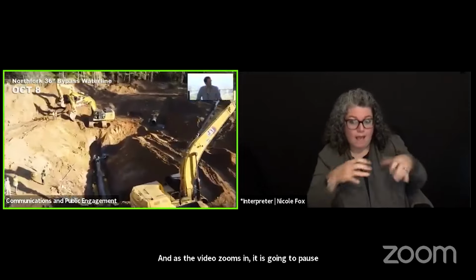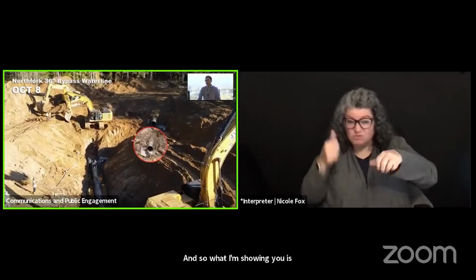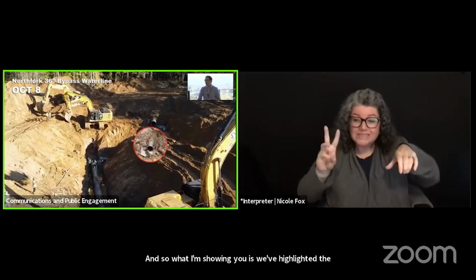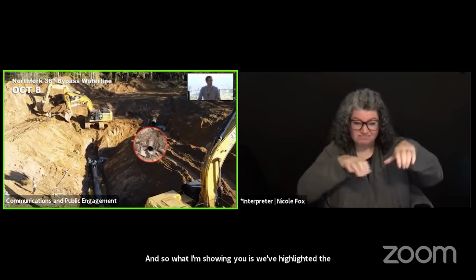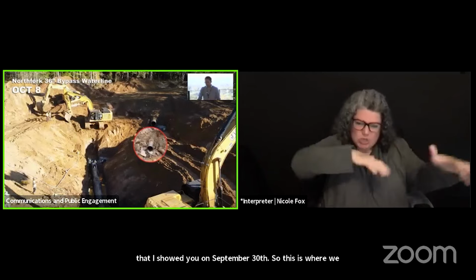And so what I'm showing you is, we've highlighted the area. This is where that 36-inch line was that I showed you on September 30th. So this is where we are trying to get. We are moving from the plant to the distribution system.